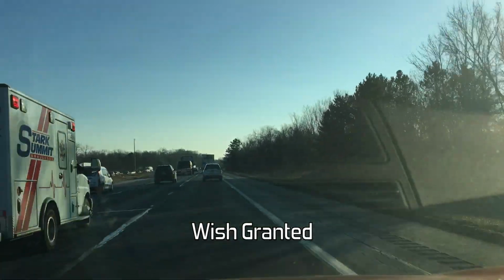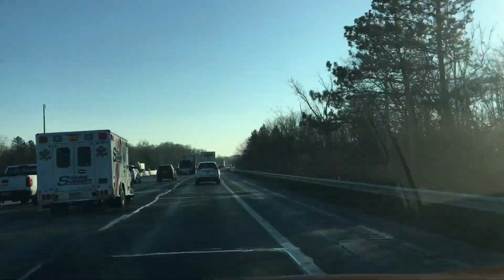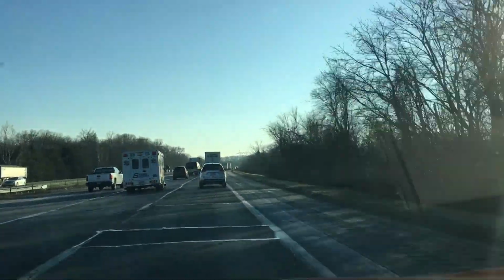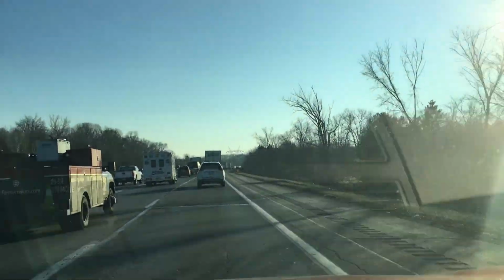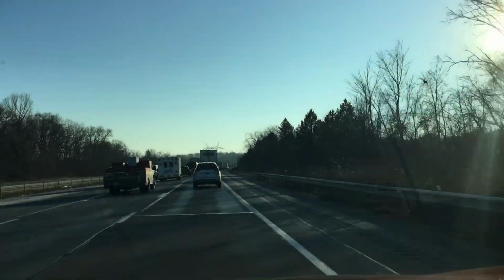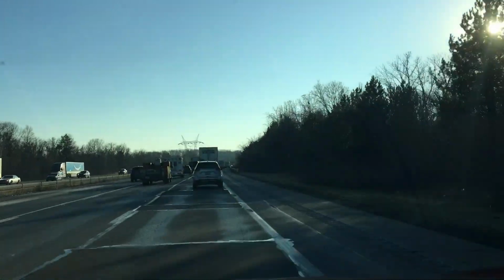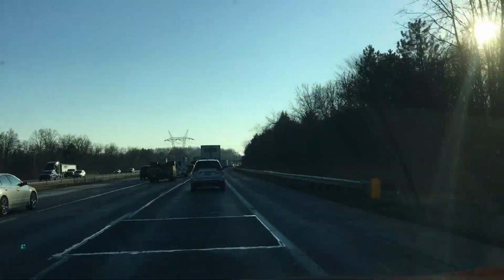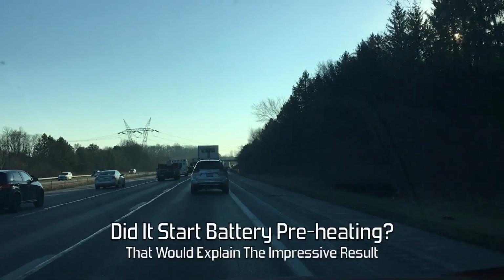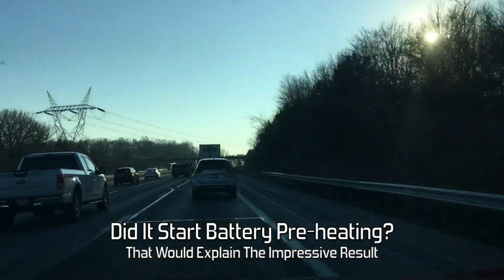So what just happened there was the car did what I had said it should. It noticed my low state of charge and that I was going fast on a highway. And it popped up a message saying, you should charge your battery soon. Would you like to search for charging stations? It brought up a list of one, and it was the Electrify America station that I'm already heading towards. So I said, yes, take me there. So now we do have the nav programmed to go to Electrify America.